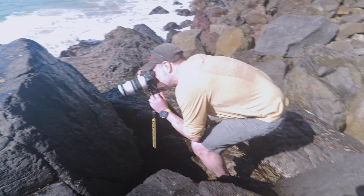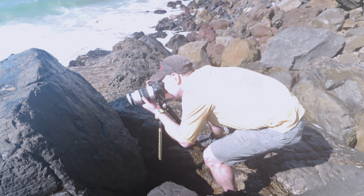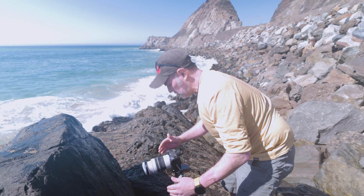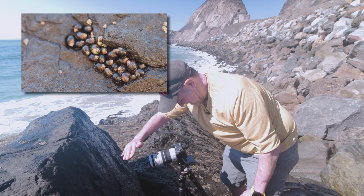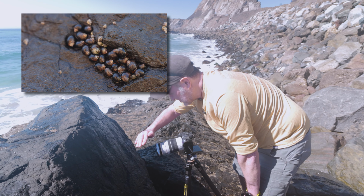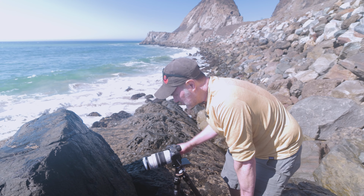Let me get this shot lined back up because I just bumped my tripod. Get it all set up. Show you here what we're looking at. This isn't going to look so great on the video because I need to shade this lens to take it. There it is. It's just this great little collection of snails cozied up in this little crack of this rock, and it's a really, really fun shot.